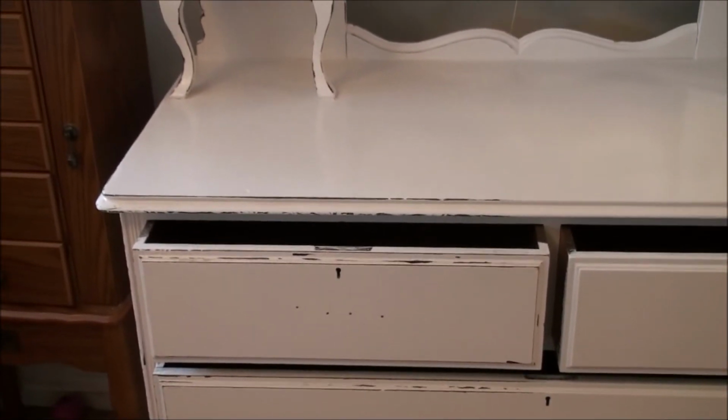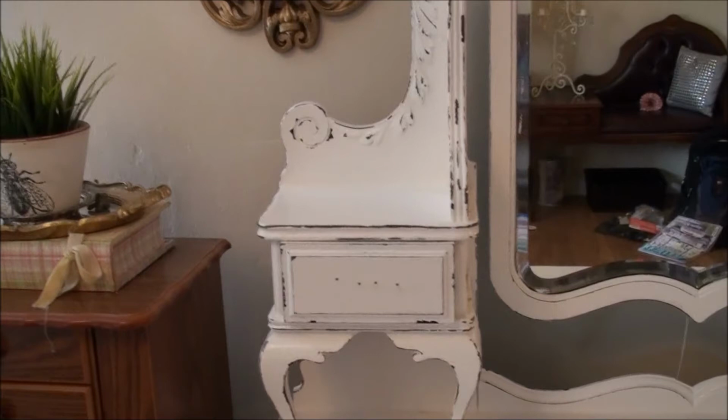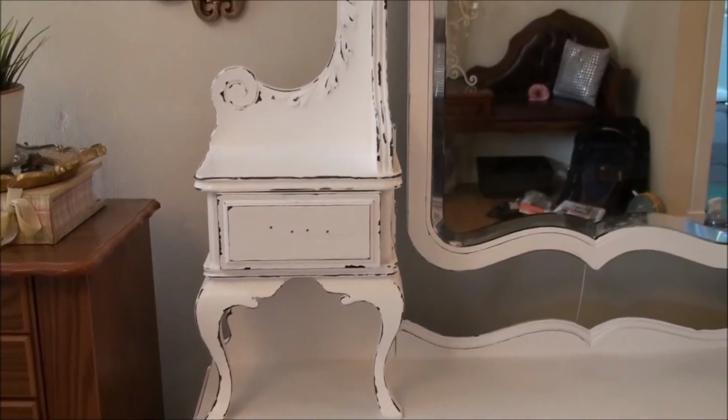I actually hate painting. I like the finished result, but I hate painting, I hate sanding, I hate any sort of DIYs. So the quickest way to do it, I will find the quickest way to do it. So if I look here, I just like it. I just like it distressed.